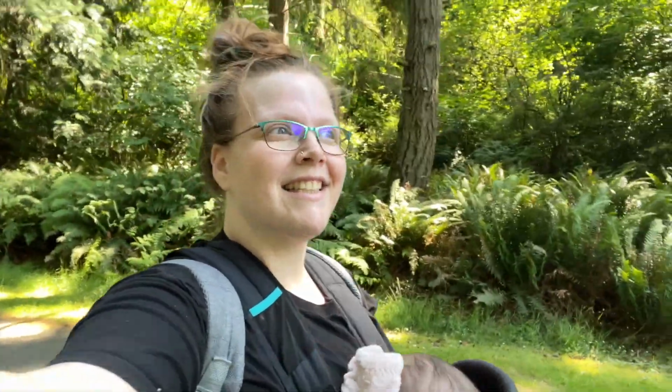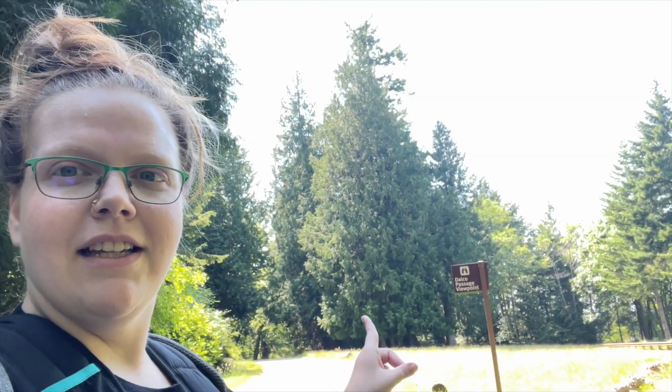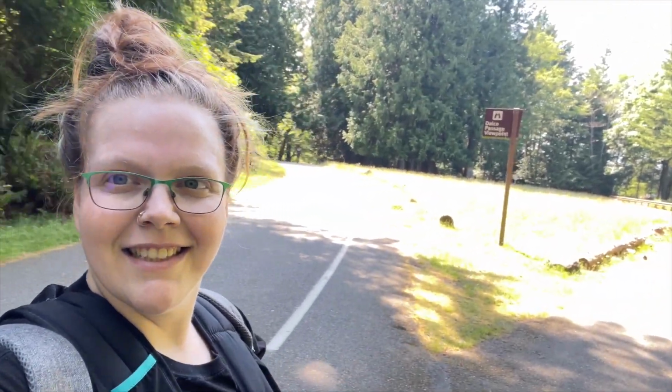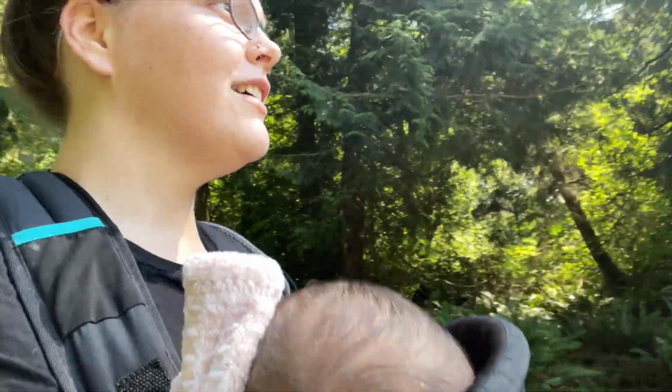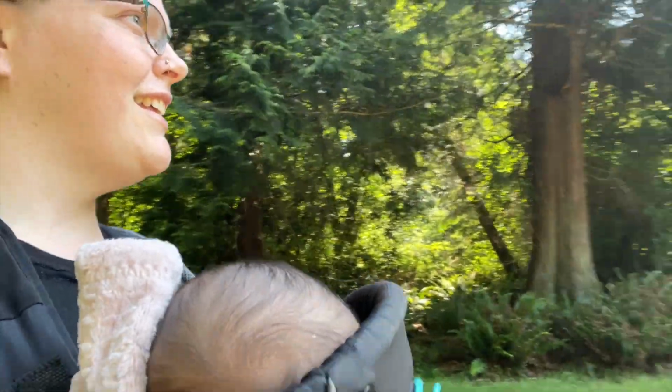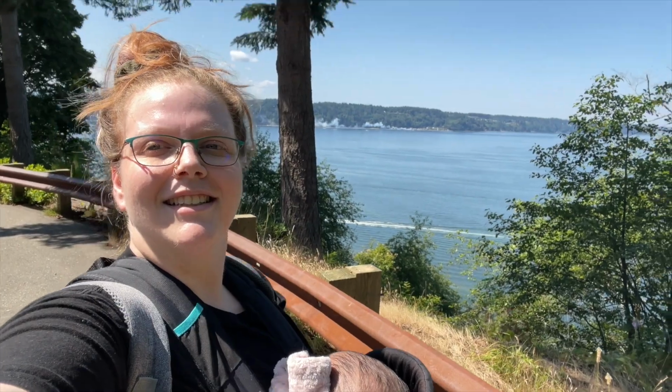I made it to the second viewpoint. Yeah. Wow. Look at this view. There it is. I made it. I made it. You want to go see the boats? Okay. Look at that view.